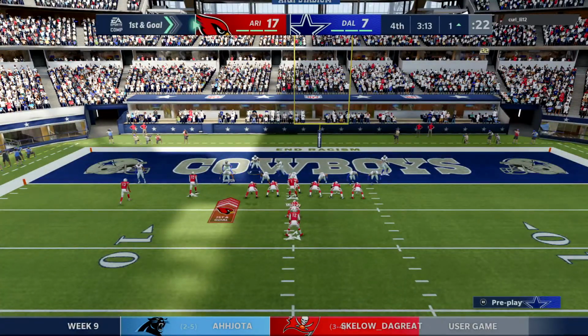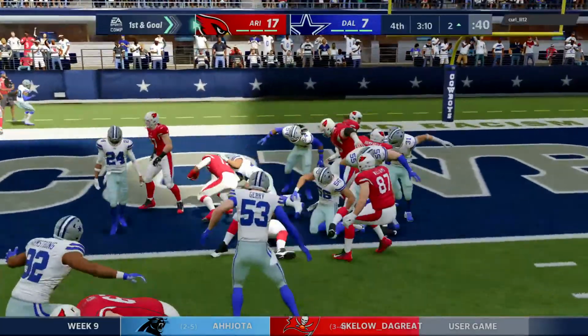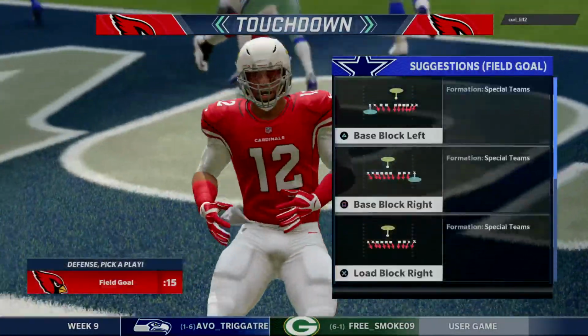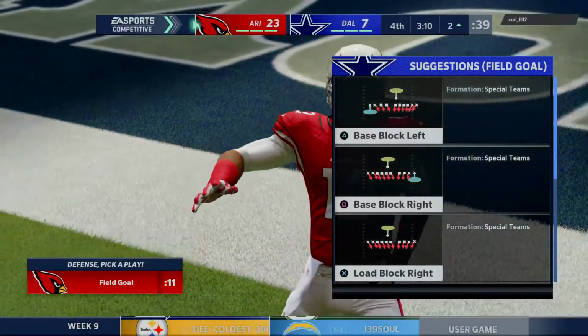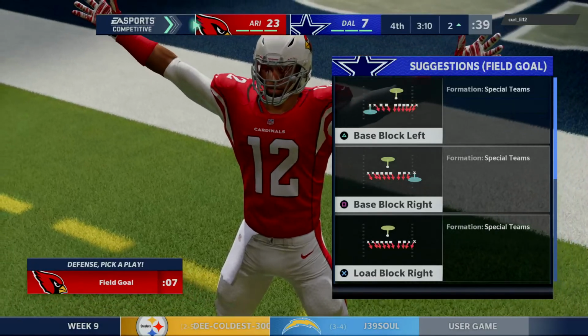It's now 1st and goal. A good chance now to put this game on ice. And he is in for 6. Touchdown, Cardinals. A great effort there. His 11th touchdown of the year. And the Cardinals now adding on to their lead.